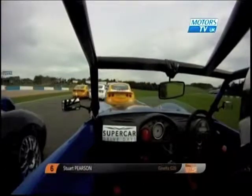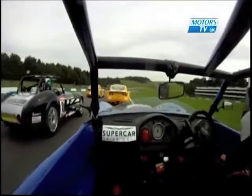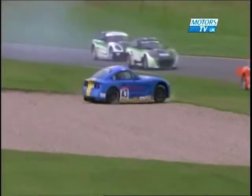On board with Stuart Pearson, G20 winner in race one. Class race winner, not champion. The G20 is going to be decided in this race, I suspect, depending on where Matt Flowers finishes in class. Mark Warnier goes through to lead, and that's Luke Davenport off. He's in the gravel. Is he going to come out the other side?